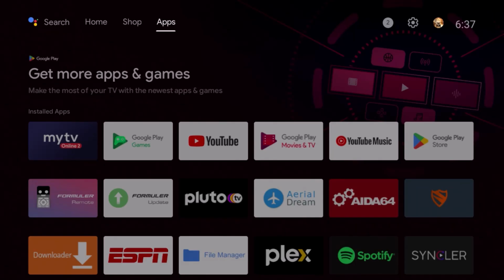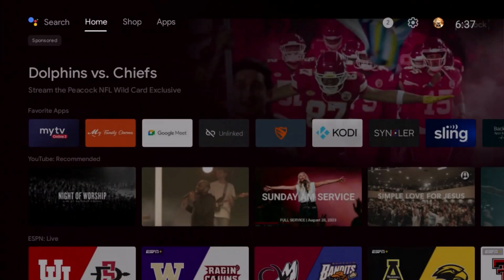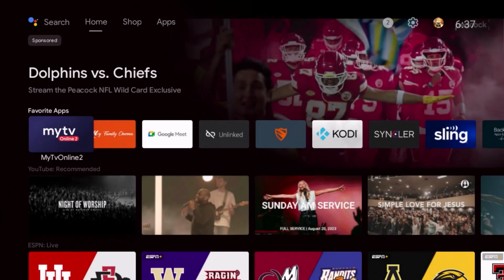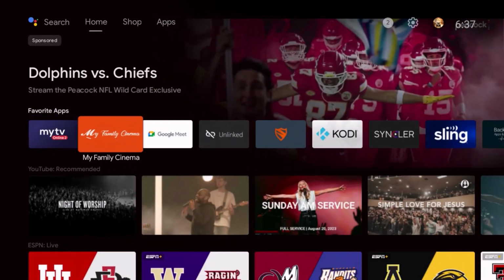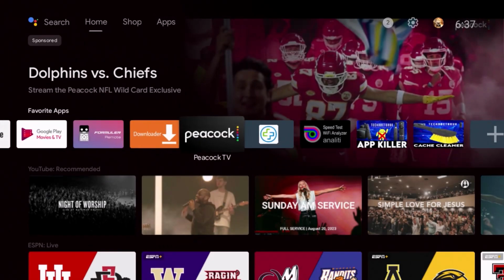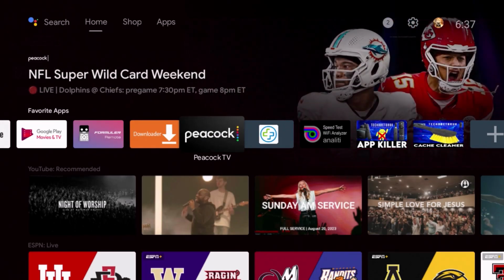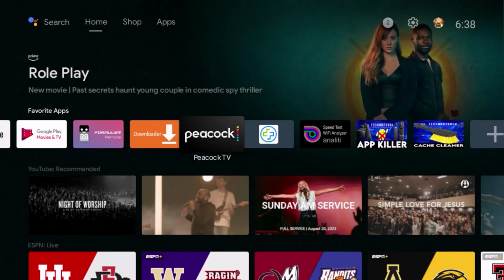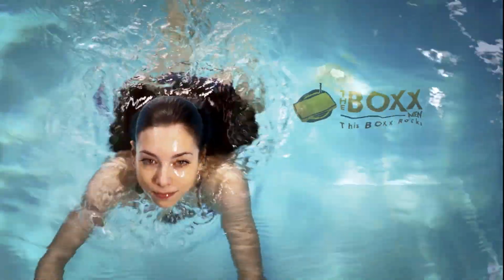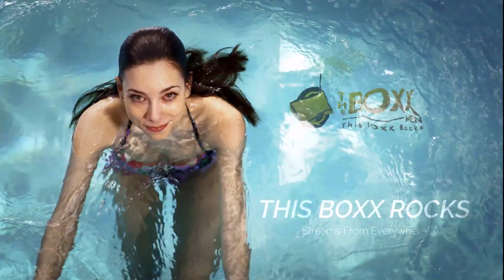Now, one of the things I love about the GTV and the Google TV platform is the way it plays verified apps. And what do I mean by verified apps? A verified app is something that you pay for, like My Family Cinema. That's a verified app. It's a subscription-based app that you pay for. Speaking of subscription-based apps, Peacock TV is one of my favorite applications.